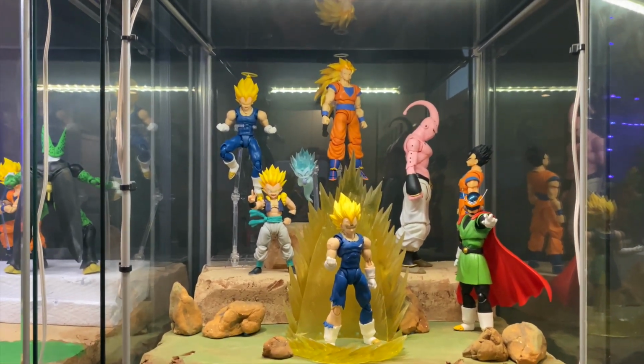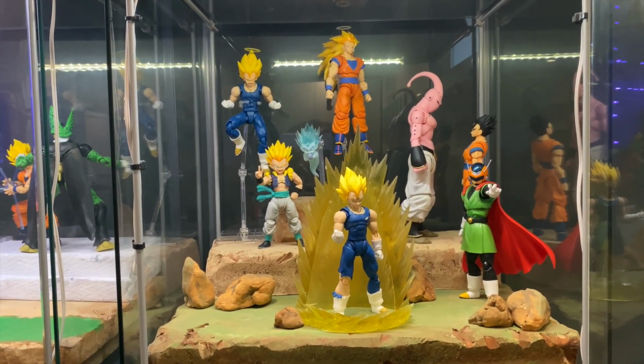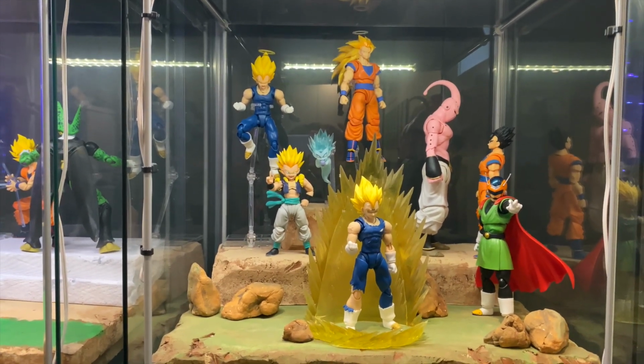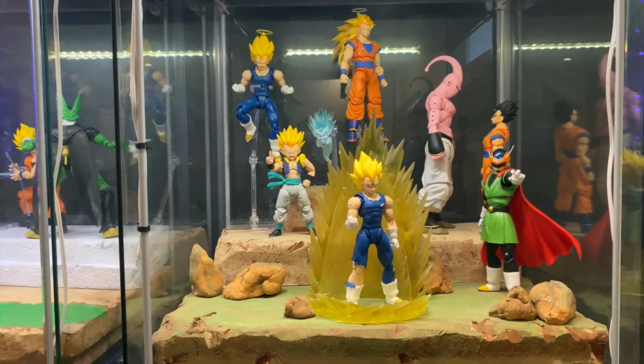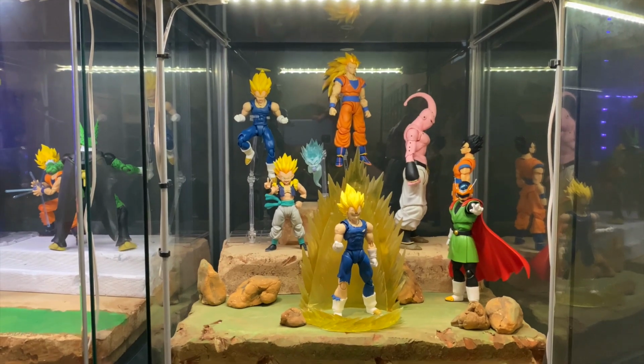I want to get Vegito. I want to get Fat Boo. I honestly kind of want to get Mr. Satan as well. And then like I said earlier, I do want to get a second Piccolo with a cape. And I feel like he would probably fit in this display on the left over here in that little gap right there. But yeah, guys, let me know what you think about the revived Boo Saga display.